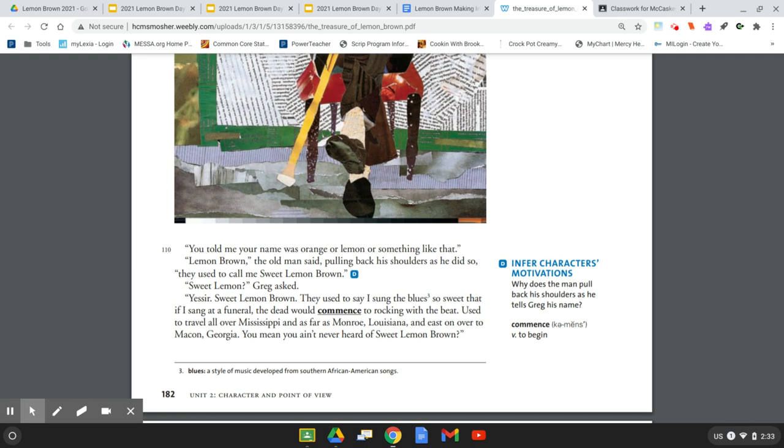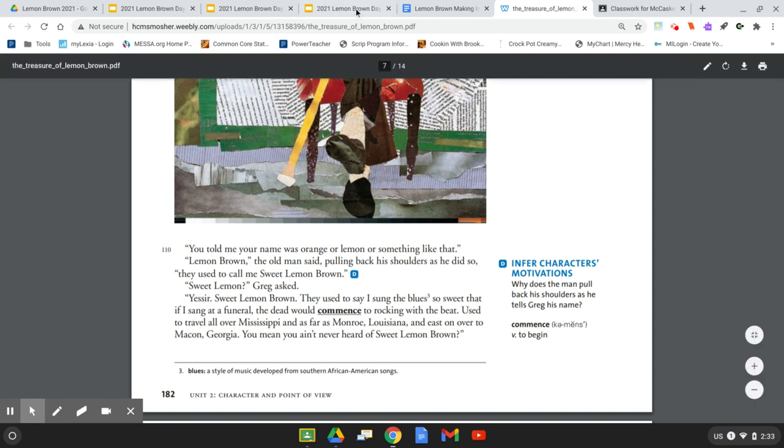"Sweet Lemon?" Greg asked. "Yes, sir. Sweet Lemon Brown. They used to say I sung the blues so sweet that if I sang at a funeral, the dead would commence to a rockin' with the beat. Used to travel all over Mississippi and as far as Macon, Louisiana, and east on over to Macon, Georgia. You mean you ain't never heard of Sweet Lemon Brown?"